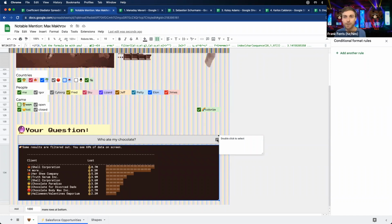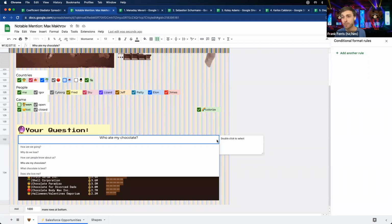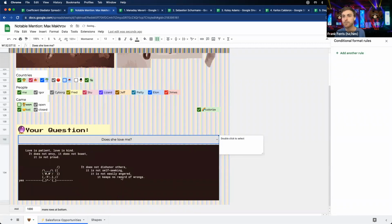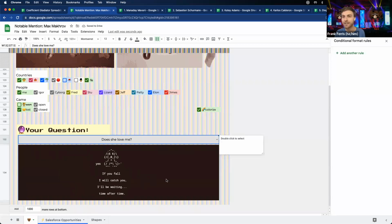On that part, one part that I love that I should maybe incorporate into more of my dashboards is this nice little Easter egg here, Does She Love Me? And it's using a randomly generated poem. So I think there's 3 different poems that can show up here, and it's a different one each time. It reminds me of when you log into Slack or some other places and they show you a motivational quote each day. That randomness of something new each time can make people come back regularly.